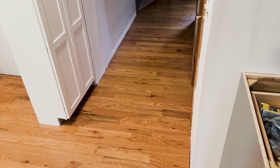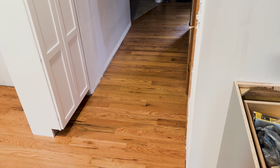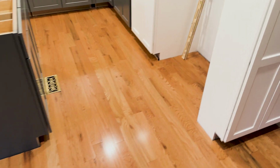If you can tell me where the existing floor and the new floor starts and ends right there, I'll give you $1. Because the new flooring we got matched in so perfectly that it just makes a huge difference.